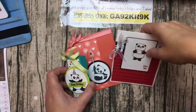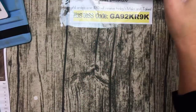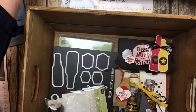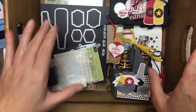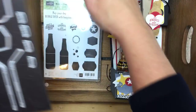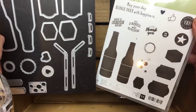All right, so before we get started, let's do a couple of things. Let me tell you about two classes that I just put on my blog. You probably saw the bubble over. Here it is. The bubble over, is that what it's called? Yeah, suddenly it didn't sound right. The bubble over class, class to go that I just listed on my blog yesterday afternoon. It is six projects using the stamps and framelits.